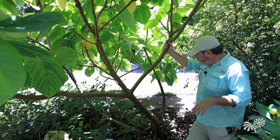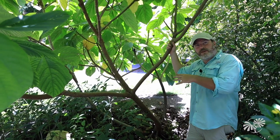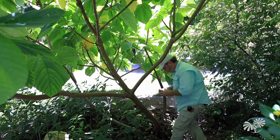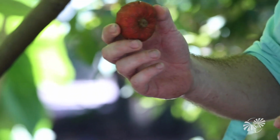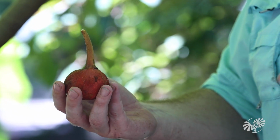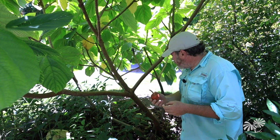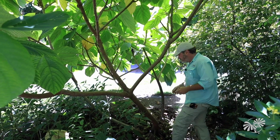But this is actually one that ripens without the wasp. That wasp doesn't occur here in South Florida, but this one ripens without it. And so it's actually quite tasty. This one's almost ripe, not quite, but they're about this size and red. And when you open it, I've tasted it, it's a bit like a typical fresh fig crossed with a strawberry. Most people, I think, find it pretty tasty. And again, it's growing very quickly. This is about 3 years.